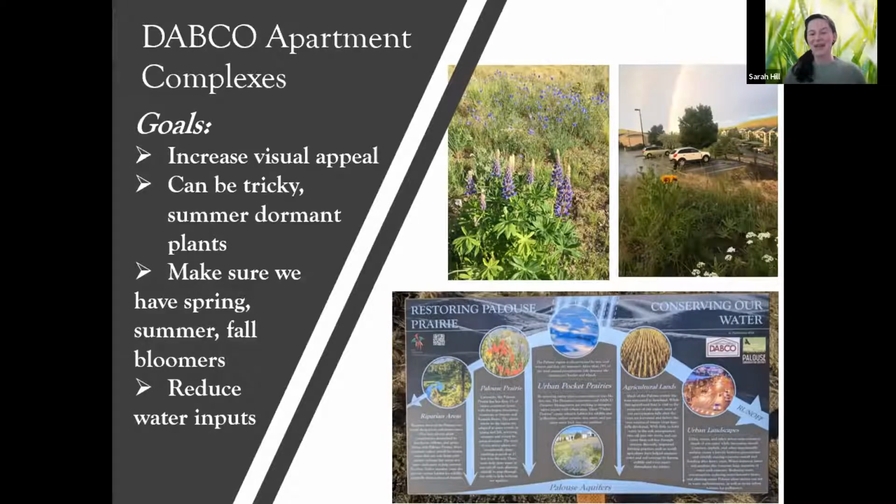And over time, their facilities people and the apartment owners got interested in what he was doing and why this crazy guy with a shovel was out on the hillside. Out of that boldness from Chris and that earnest interest from Dabco grew the idea for the Pocket Prairies project. Once they heard about what he was doing and why, they were really interested in taking these projects on to increase the visual appeal of places for their residents, but also to reduce their water inputs and water use on their sites.